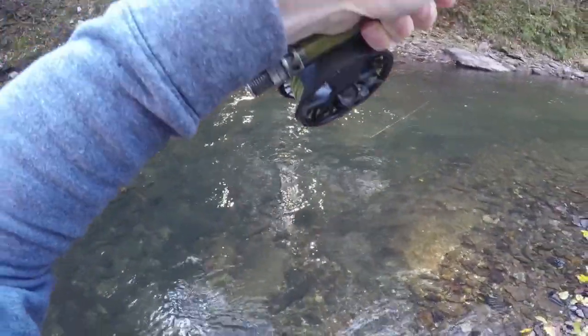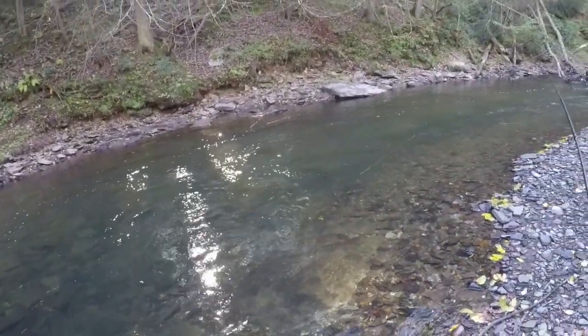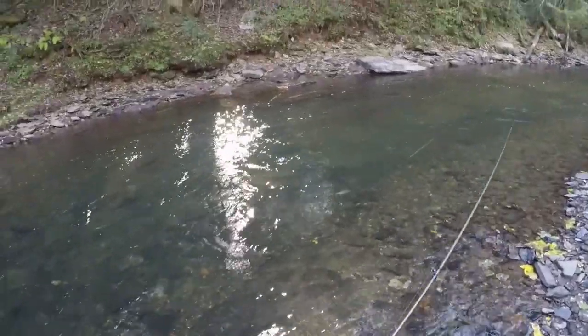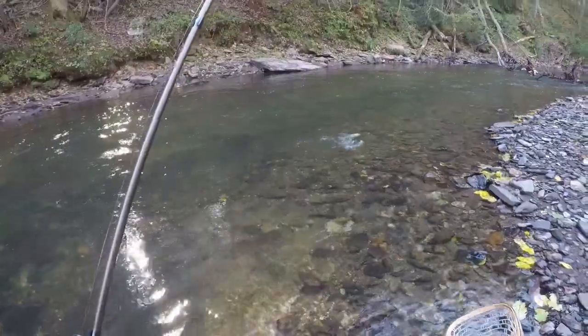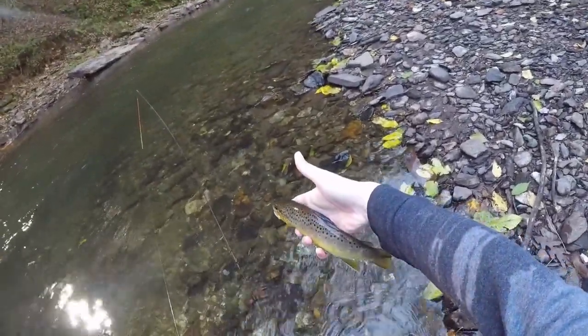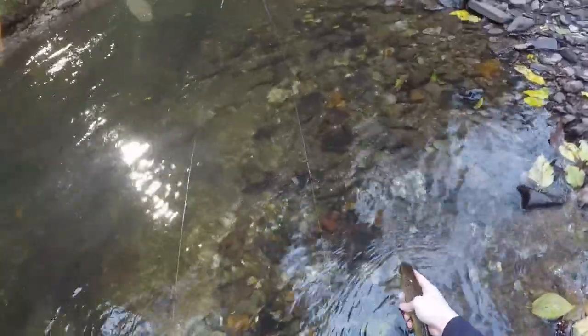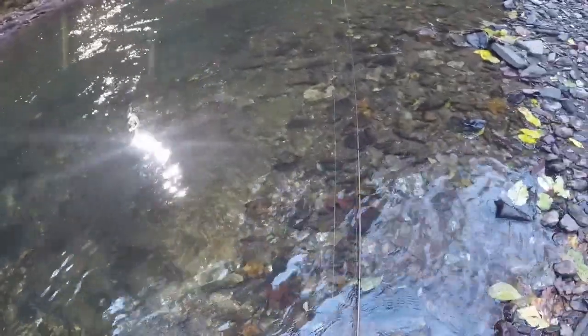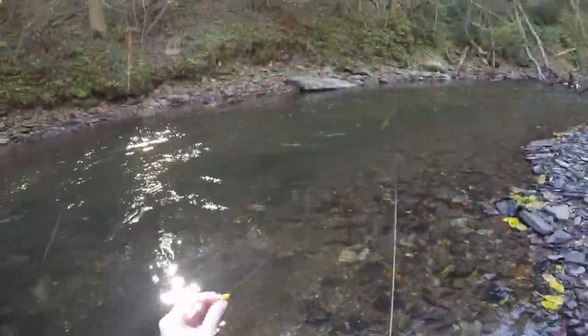Alright, so we got into a little bit better one this time. Keep him upstream, hope to see it in the rod if he takes me for a run. Use the current to bring him back to me. And there we go, our nicest brownie of the day. Nice colors, got some bright pinks, probably about 10 inches. Let's get this guy back. There we go. Alright, let's try to get some more out of this hole.